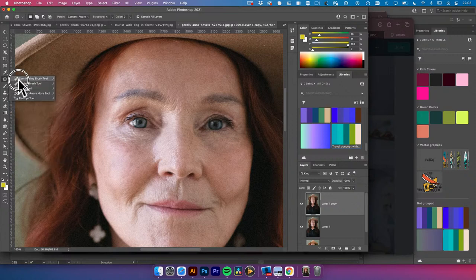And we want to go down to either the spot healing brush tool or the healing brush tool. They both kind of do the same thing. Spot healing, you could come down here and we've got this little brush. We can click on spots that you want to go away, or maybe it's the ring around your eyes or the wrinkles. You just click and drag, and that'll kind of heal itself, and it'll help it blend a little bit better.